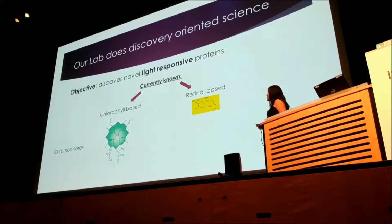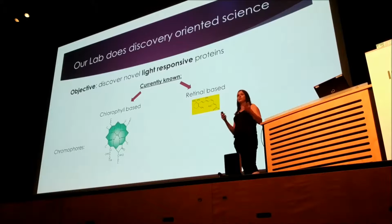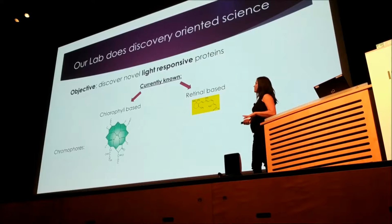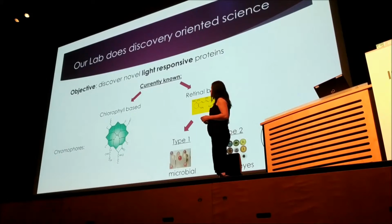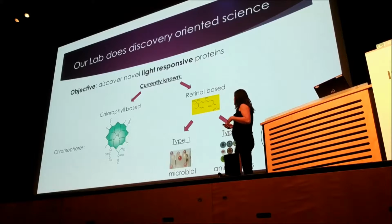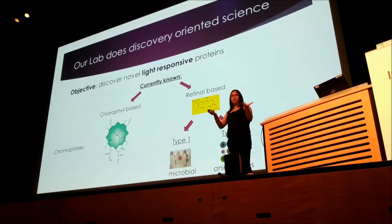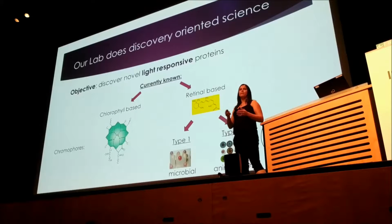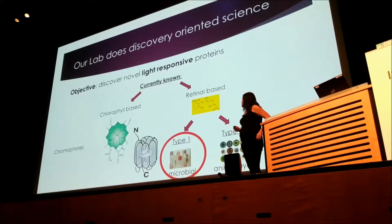And the currently known ones can be divided into two, either chlorophyll-based, such as in photosynthesis, or retinal-based, such as in our eyes and in microbes. So these are the chromophores which are used by these systems. So type 2 rhodopsins you have in your eyes right now, looking at me, you have rhodopsins. And rhodopsins of a similar structure also exist in microbes, as you know.